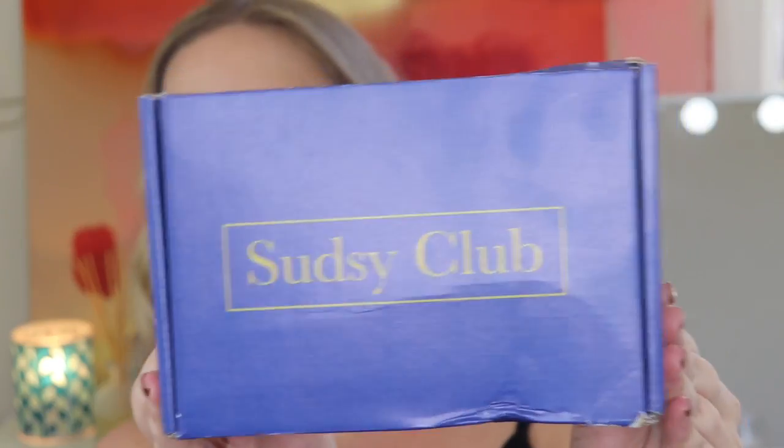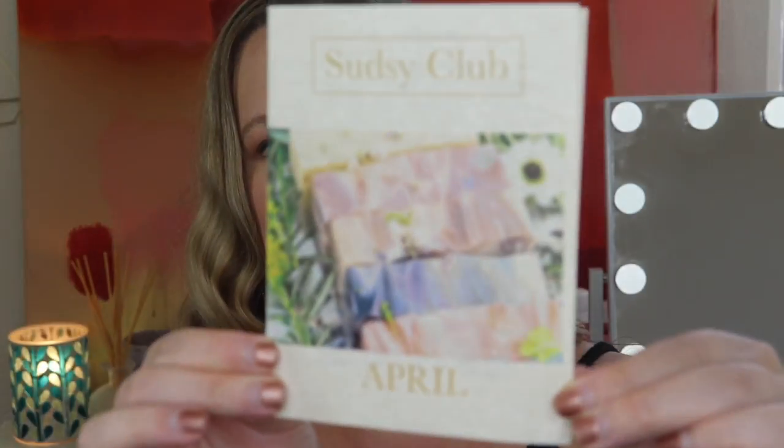But this is what the box looks like. It says where luxury begins. So let's get this open and see what's in the April box. When I open it up, this is what it looks like. So, oh my god, it smells so good. Even this piece of paper smells from sitting on the soap. So it's Sudsy Club April.